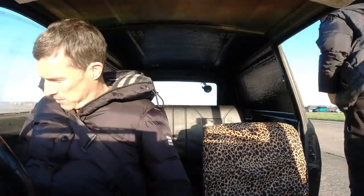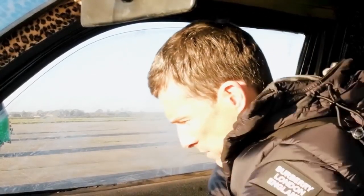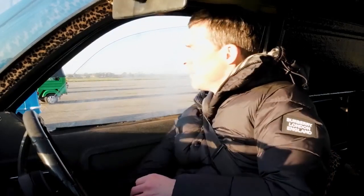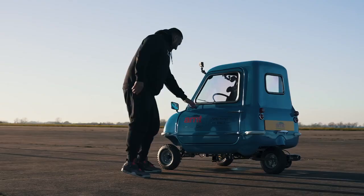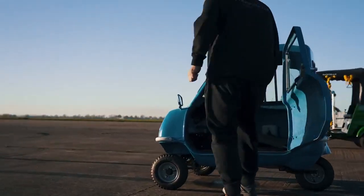Right, let's see how this goes. I'm going to put my window down because it's starting to steam up in here because the ventilation system isn't great on this Reliant Regal. There we go. Oh dear, that's happened. Here we go though. Let's have a look what happens. Go on then. Bum first.